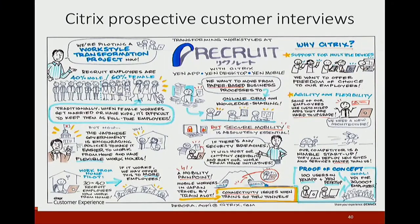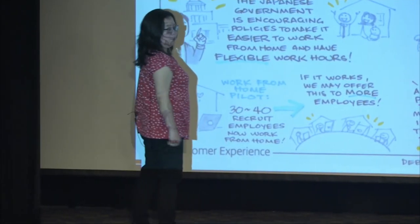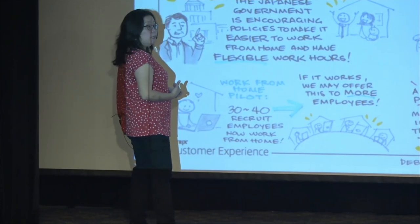When I was at Citrix, we also used to do customer interviews at our executive briefing center for prospective customers. This was for a Japanese company called Recruit. They do HR publishing and HR services. They're kind of like Monster. I did an interview with one of the employees, and he explained how things are different in their company, that their employees are 40% male, 60% female, but traditionally, most of the female workers leave after they have children. And that the Japanese government is only now starting to make it easier to work from home, which is really important for Citrix because we do a lot of desktop virtualization that makes it easier for you to log in securely anywhere.